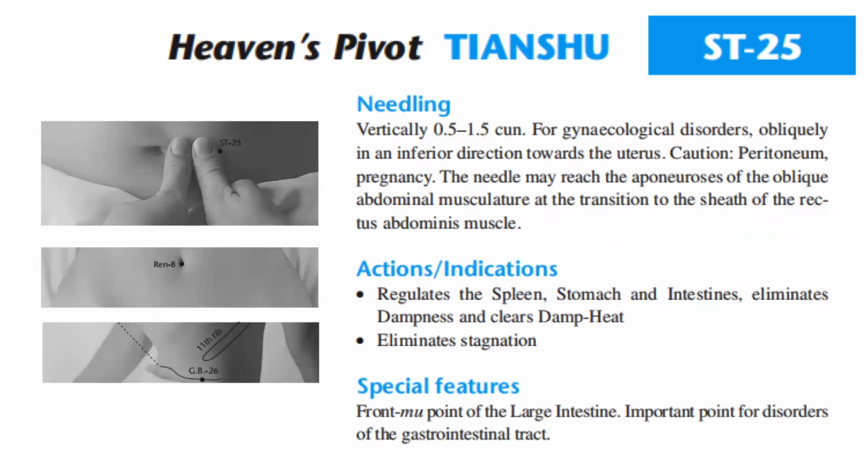Needling of Stomach 25 should be done vertically, 0.5 to 1.5 cun. For gynecological disorders, needle obliquely in an inferior direction towards the uterus. Caution: peritoneum, pregnancy. The needle may reach the aponeurosis of the oblique abdominal musculature at the transition to the sheath of the rectus abdominis muscle.